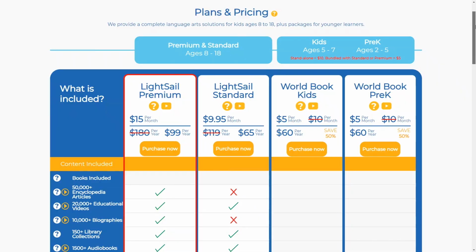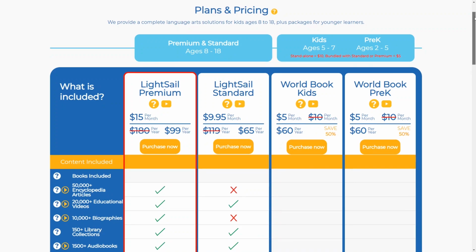As far as pricing goes, they have it broken out by age group. For the younger kids, this program is $10 a month. For kids ages 8 to 18, it's $9.95 a month for the standard program and $15 a month for premium. You can, of course, save a bit by purchasing a full year up front. For the purposes of this video, we'll be looking at the premium plan for kids from ages 8 to 18.